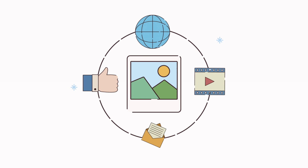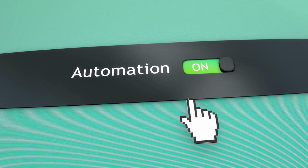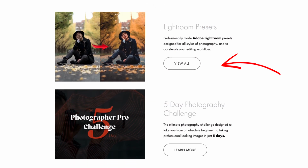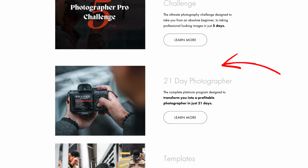And since digital products are usually some type of file that gets transferred online, you can automate the whole checkout process, meaning you can earn money quite passively with these products. So personally, I sell presets and courses, but I do plan on creating many more digital products in the future, and this is definitely a style of income every photographer should be considering.